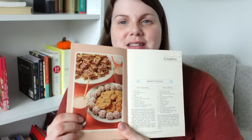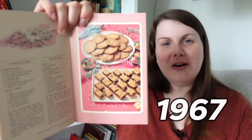I can't remember where the date is located on this one, but I think it's like the 70s, something like that. I can look it up later and pop it in here if I figure it out. Very cute booklet. You know how much I love a product booklet.